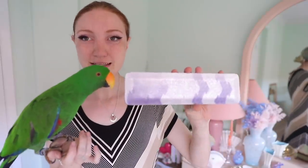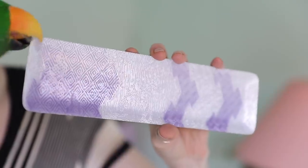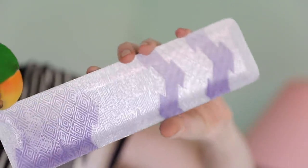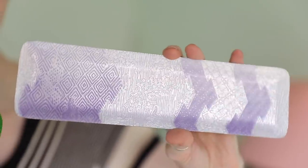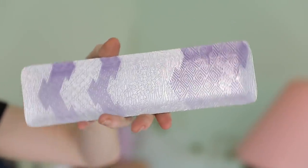We have this really cute little lilac trinket tray. This was $3 from Vinny's, and it's got some sort of potentially Japanese looking pattern on it, but oh my God, I just couldn't resist. It's beautiful. It's actually made of metal, and then it's got resin on the top of it encasing the pattern in resin.